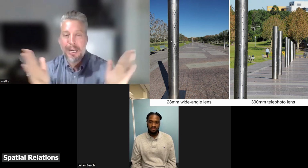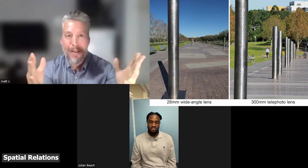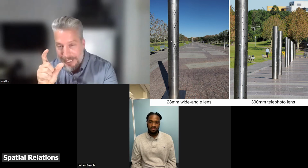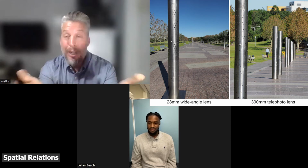How long is that lens? How short is that lens? It will change the way that evidence actually looks. You can make that knife look like it's a little knife like that, or you can make it look like it's a sword, depending on how you photograph it, because of distortion.